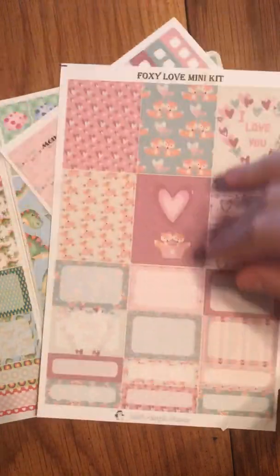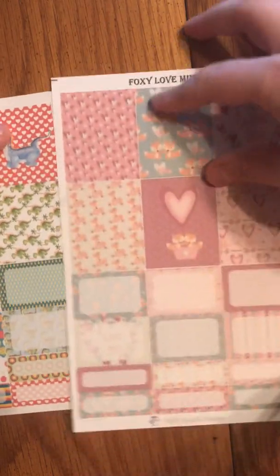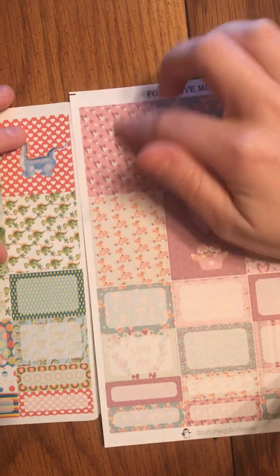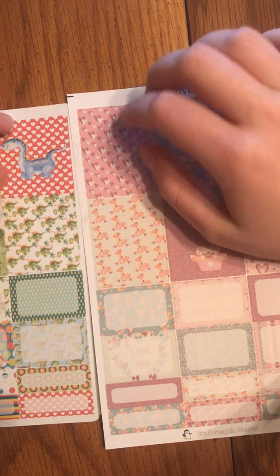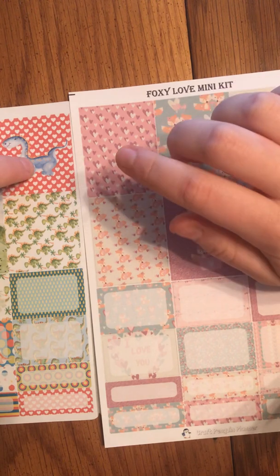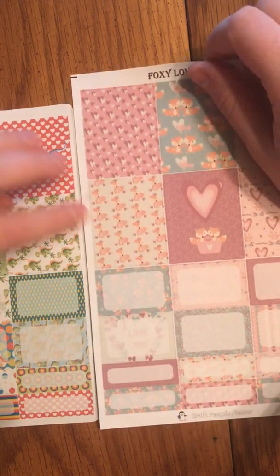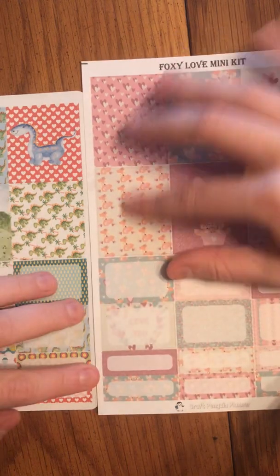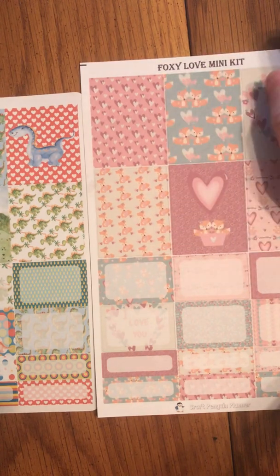So the mini kit is going to be sized for an Erin Condren. So as you can tell, let's get this guy out of the way here. There is going to be a little bit of a sizing difference between the boxes. So an Erin Condren full box is typically 1.9 inches, I believe, whereas a B6 full box is considered typically 1.6. So you're going to have about a 0.3 inch difference between the B6 box and the EC box. And this is obviously an Erin Condren vertical. There is no difference that I can tell between the half boxes, and no difference as I can tell between the quarter boxes. So the full boxes is the only place you're going to get the difference.